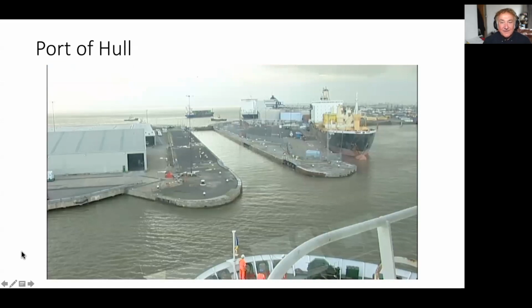And because they have not shown any bit of the port of Hull, and this is probably something you can't see anymore, because I was on the Pride of York leaving Alexandra Dock to go to Zeebrugge when I filmed this. I'd been going across to Zeebrugge a number of years ago and was amazed how they got this very large ship down through the lock, and there's only a couple of inches either side to that.